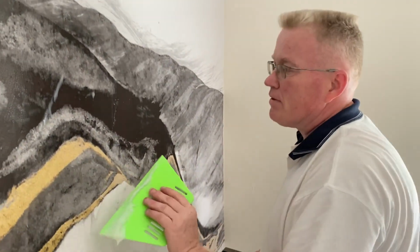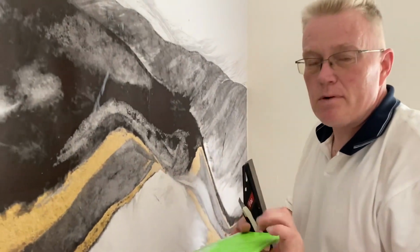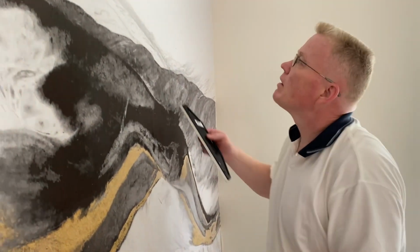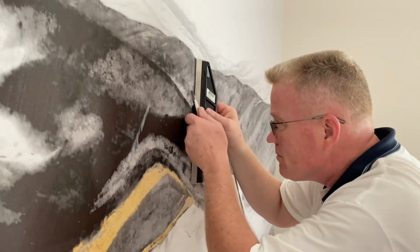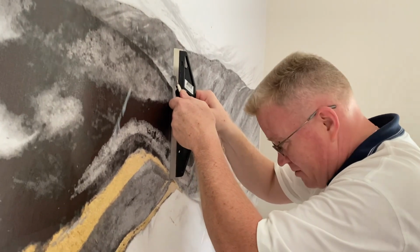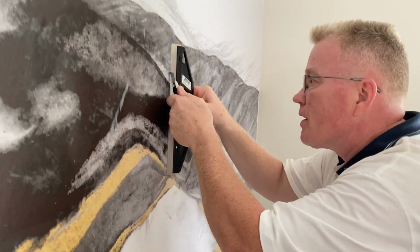Gotta love this material. This wall covering is taking a beating right now and isn't giving up its color or anything else. I highly recommend it. Highly.